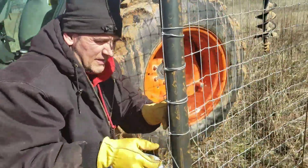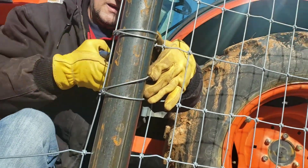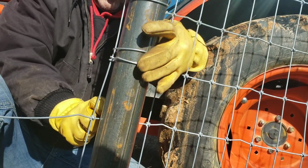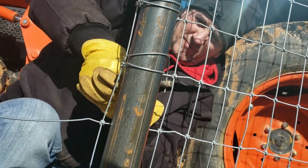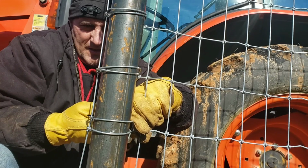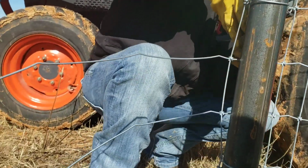Okay, so we are attaching the no climb to the pole. One thing we learned from the first time we did this was to leave a long thread at the beginning, then you can use the no-climb wire to wrap around the pole. This is going to look like professionals did it, versus our first go, which was a little bit, you know, figure it out as we go.